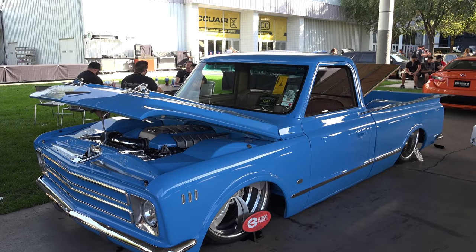Hey y'all, SEMA 2016, and I got a 72 C10. I guess that's what they're calling it. You let me know what you think. Let me get the camera turned around. We'll take a quick look at it. What about that? Like I say, it's a 72.